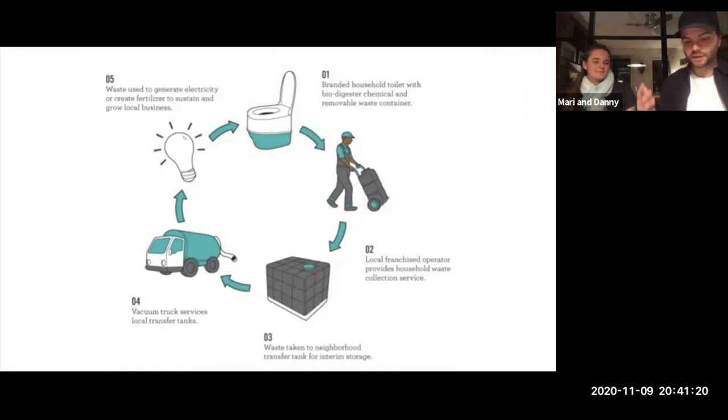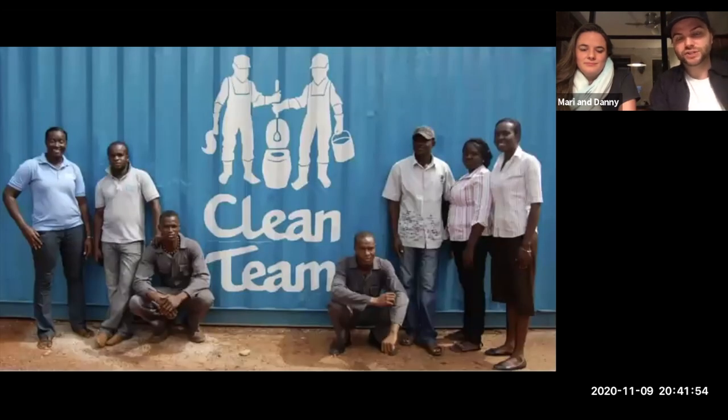So even building a basic pit latrine was out of the question. So what we developed was a service. That toilet was basically a two-part toilet. People would use it, and they would pay essentially a small rental fee. And then a couple of times a week, someone would come around, open that toilet up, take a cartridge out, replace it with a fresh cartridge, and take that cartridge back to be emptied and treated. And ultimately, the waste is now being converted into steam to sterilize the cartridges that are being put back into the system. So this was Clean Team, and it was a really exciting project to work on.